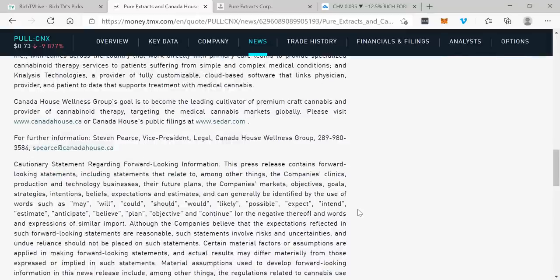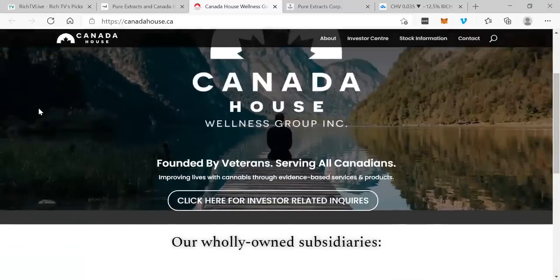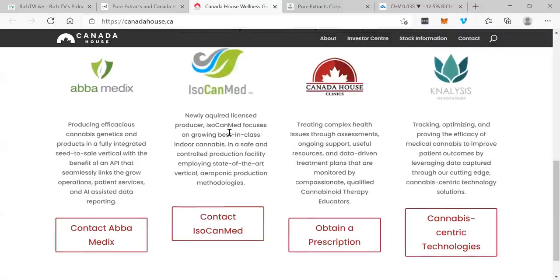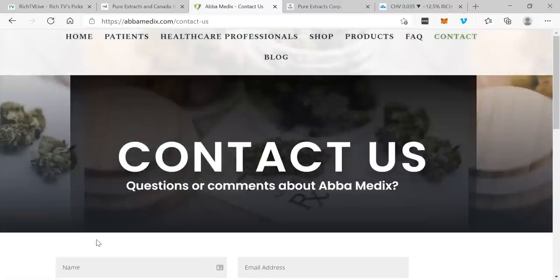Canada House Wellness Group's goal is to become the leading cultivator of premium craft cannabis and provider of cannabinoid therapy, targeting the medical cannabis market globally. And you can visit them at canadahouse.com. Let's just quickly look at their website. This is Canada House Wellness Group, Inc. And you can see their wholly owned subsidiaries here. And there's Abba Medix right there, and IsoCan Med. There's Cannalysis Technologies and Canada House Clinics. So you can definitely find out more information, and you can contact them right on their website.